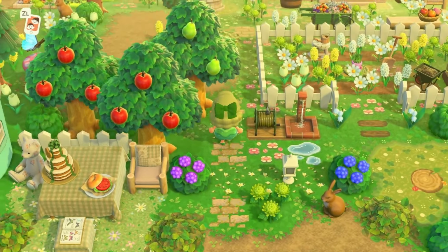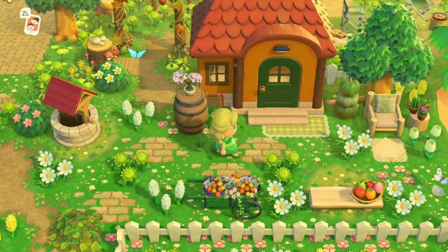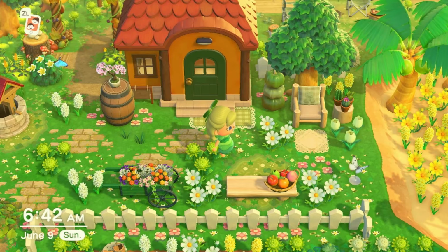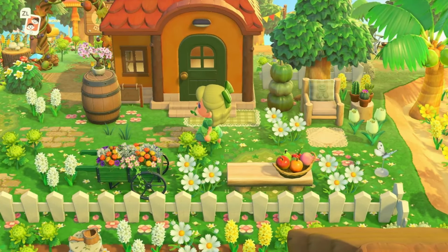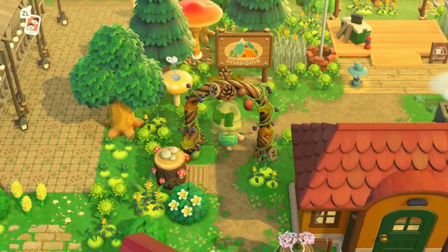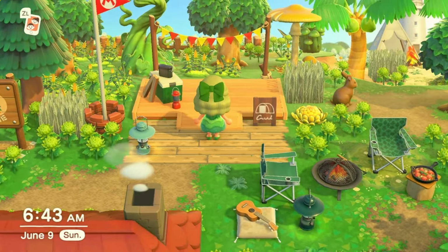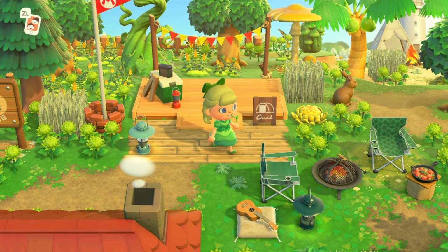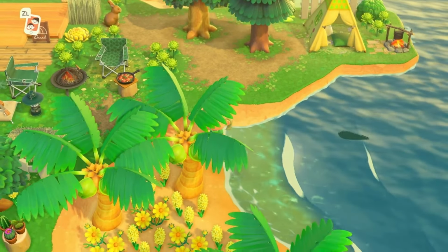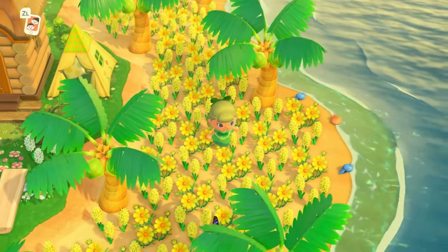Alright, so we're gonna walk right back here. And this is Kiki's house. Her yard is just very simple with some flowers and a couple little sitting areas. She's got a little basket of fruit there, so whenever she gets hungry. And she is right in front of the campsite. The campsite is situated right here at the glowing moss forest. And then we also have our lovely little yellow flower beach here.